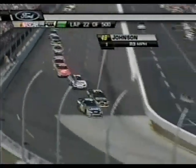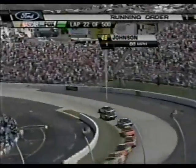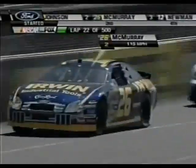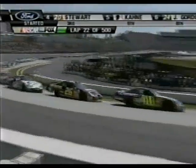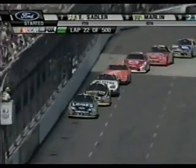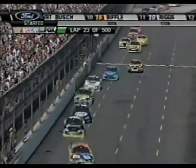McMurray for the lead. You can just tell McMurray in the 26 car is trying hard to get those 5 points for leading the lap. Yeah, he's looked inside of Jimmy Johnson on every restart so far, but Jimmy seems to get it going. After a couple of laps he kind of pulls away a little bit. Kyle Busch inside of Dave Blaney, coming out of 4, makes the pass.